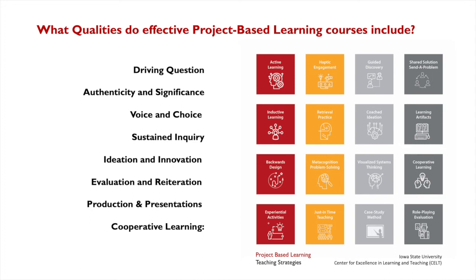And so I tend to have these that I generally talk about as the main qualities of project-based learning courses. And again, you're going to see that these were a lot of things that were in the PBL Works or in the high quality. What I would point out to you also is that we have some resources on our website at CELT on all these different types of learning tactics.